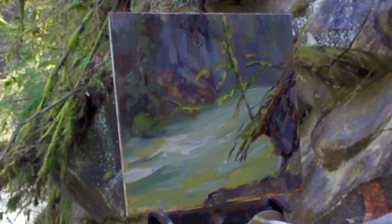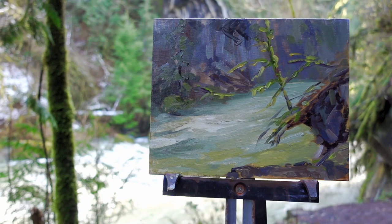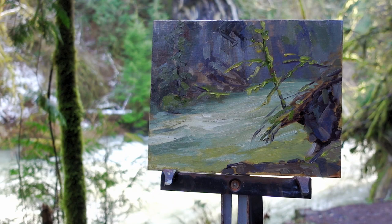I got finished, at least as far as I'm going to get here today. Here's where I ended up. I'm tempted to do more detail on that tree, but I know I'm losing the light so much that it's going to just become a mess. So I'm going to leave it unfinished.